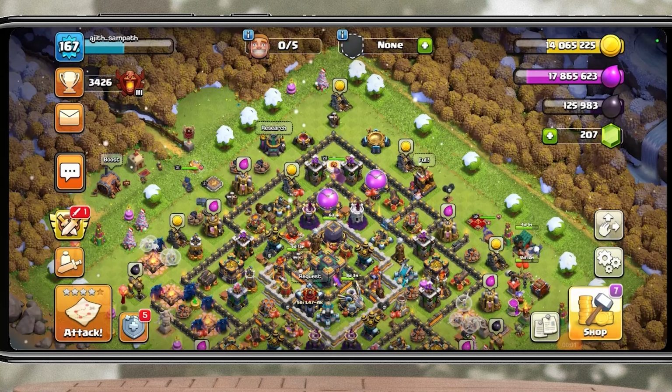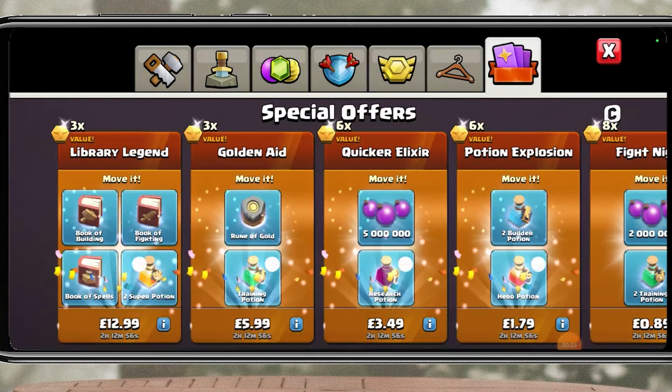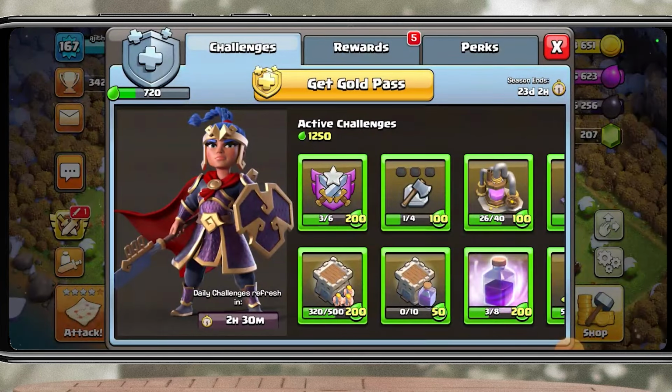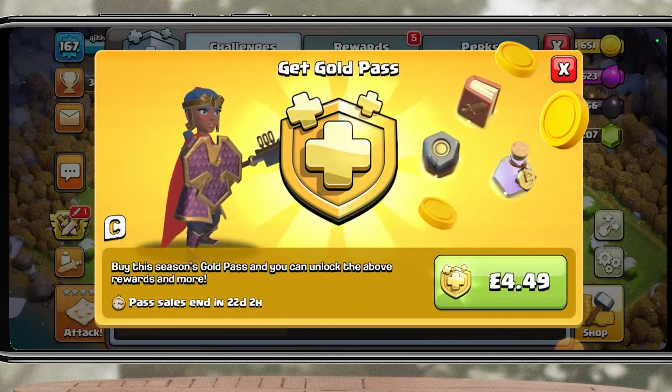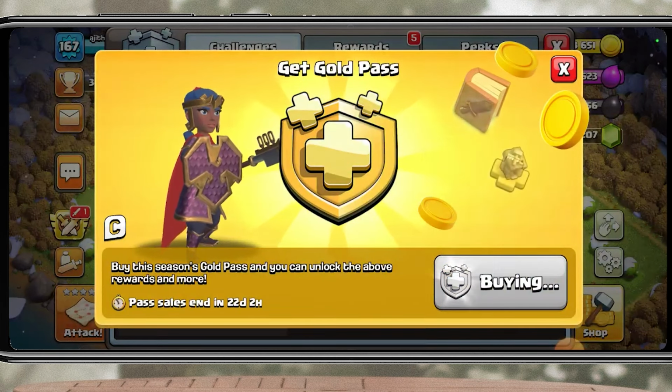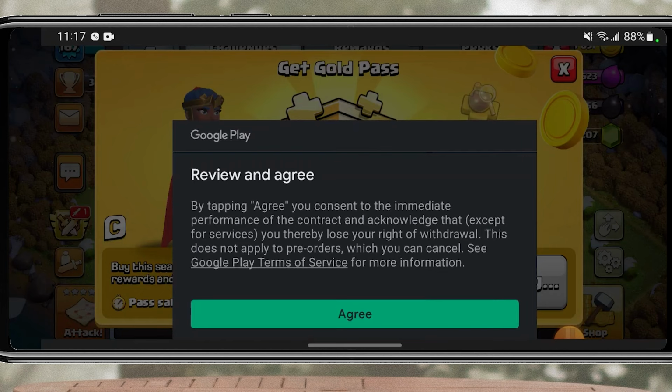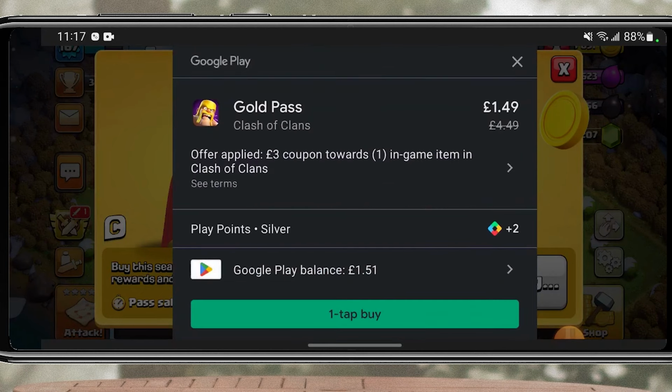We can buy anything using this coupon, but I am going to buy Gold Pass now. When we are going to buy Gold Pass, we can see the coupon added here and reducing the cost. I am going to pay the other amount using Google Play Balance. We can spend Google Play Points to top up Google Play Balance. Check my video description for more.